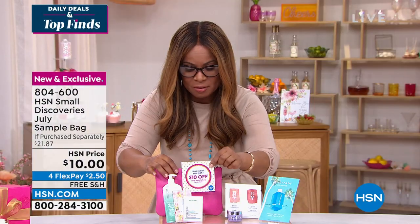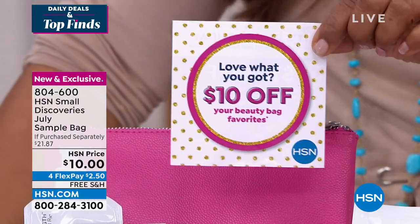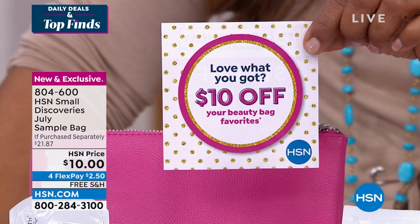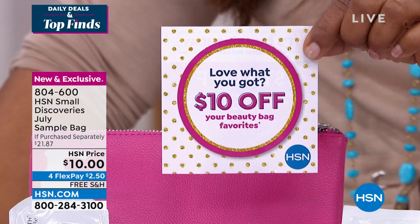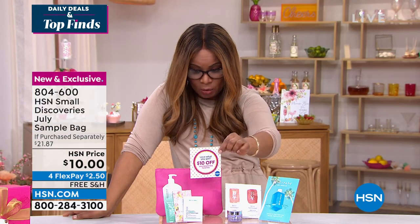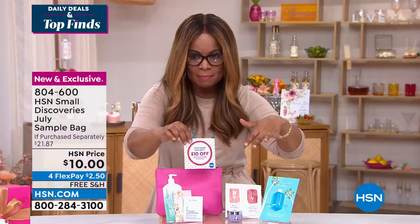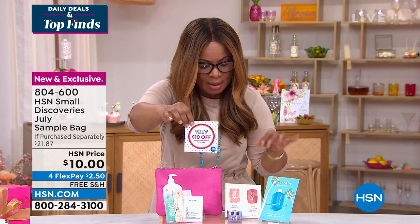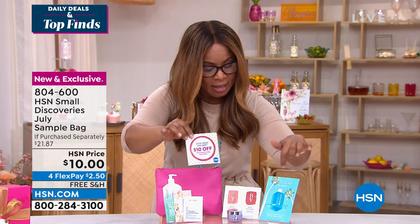But most importantly in here is something that I want to bring to the front, and it's this. It's $10 off of your favorite beauty brands. This coupon is valid on all of the brands that are in here for any purchase or order of $30 or more. So let's say you buy this for $10, right? We're giving you $10 back, and then you can use this $10 to save on any of these brands on a purchase of $30 or more, which I think is really wonderful.